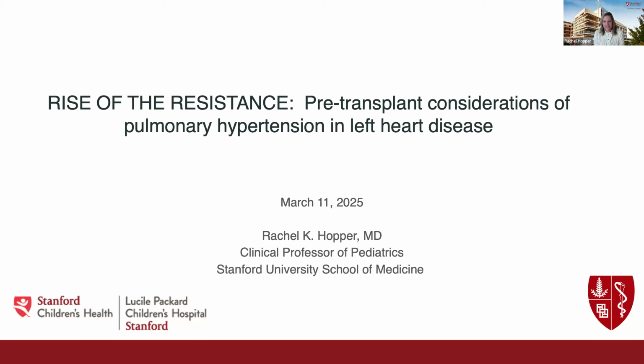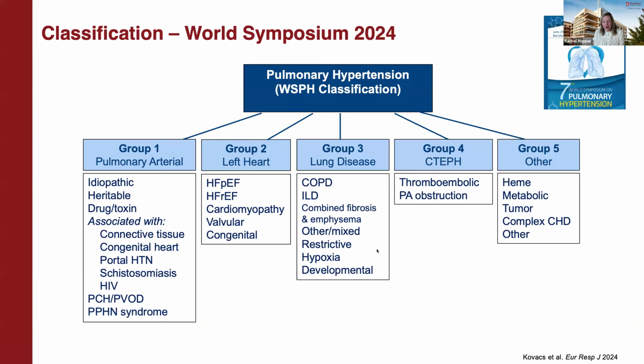When we think about pulmonary hypertension, it's really a spectrum of disease, and this classification scheme was put forth by the most recent World Symposium of Pulmonary Hypertension last summer. And as you can see here, when we think about the spectrum, group 2 pulmonary hypertension, or PH related to left heart disease, is a unique category.